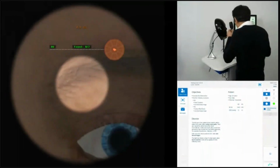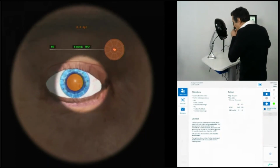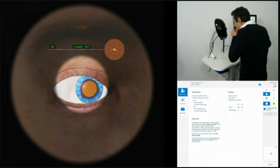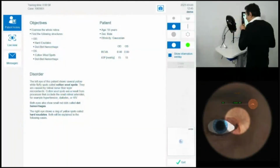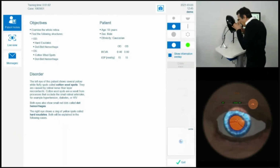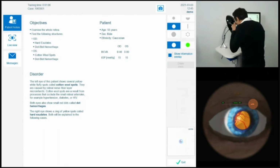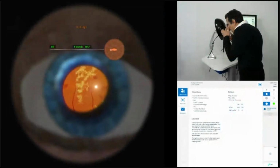And I can also change the viewing or the gaze of the patient. For example, if I want him to look right or left, and I can do that with the control that is available here on the touch screen as well. But I also have the freedom to move in relation with regard to the patient as I wish to. So let's examine the eye.